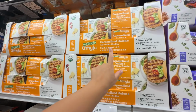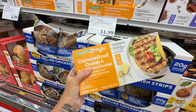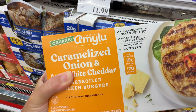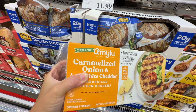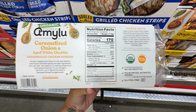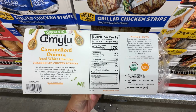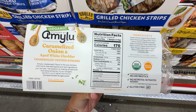Next staple are these burgers right here, you guys. Talk about an easy dinner for you and the kids. 19 grams of protein, 170 calories, and they're organic. Check out those ingredients, you guys. I love these, and they taste delish. Easiest dinner when you are busy and you don't want to order takeout and waste more money.